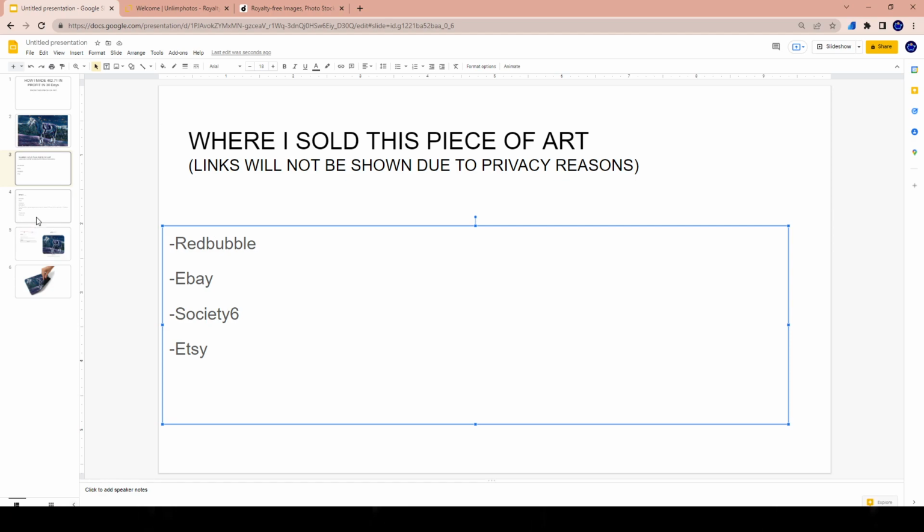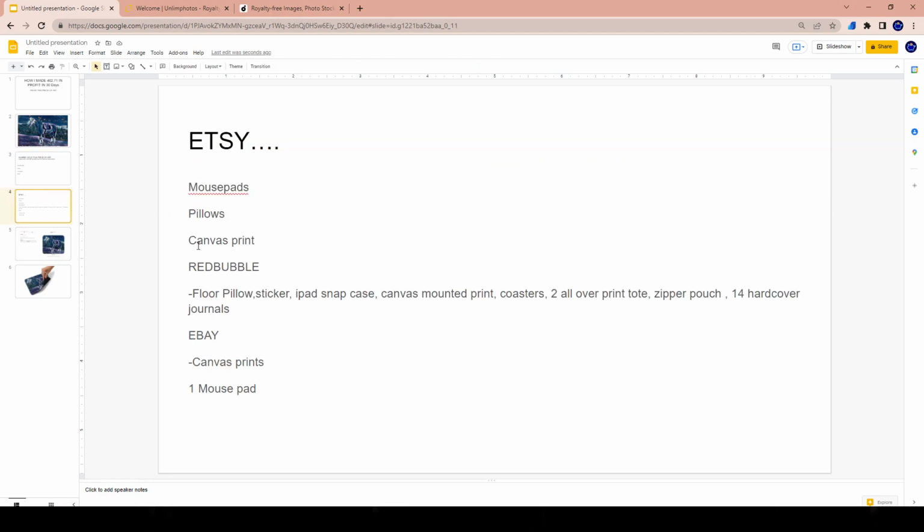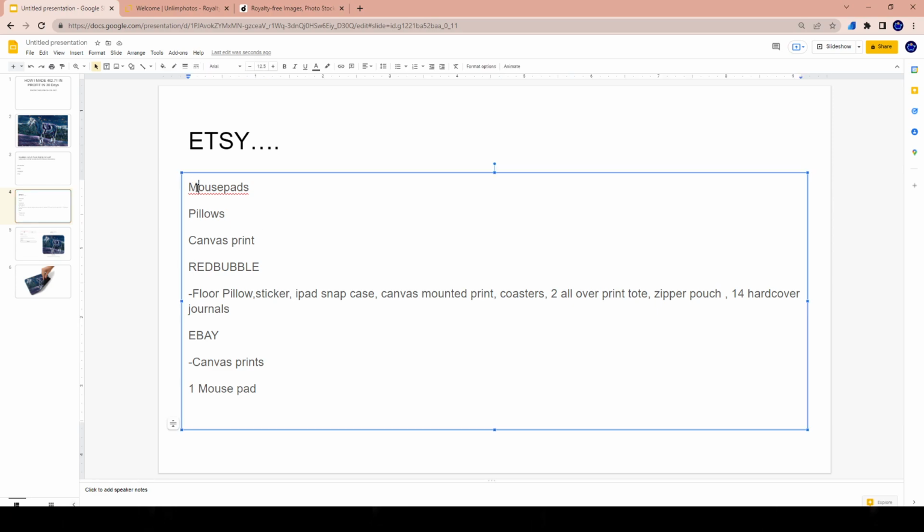Okay. So let's talk about how I sold it. On Etsy, I actually wrote it down. There we go. Okay, yeah. So on Etsy, I sold mouse pads, and I sold multiple. Sorry for the incorrect spelling here. Pillows, canvas prints, or a canvas print, rather. With Redbubble, I sold a floor pillow, a sticker.